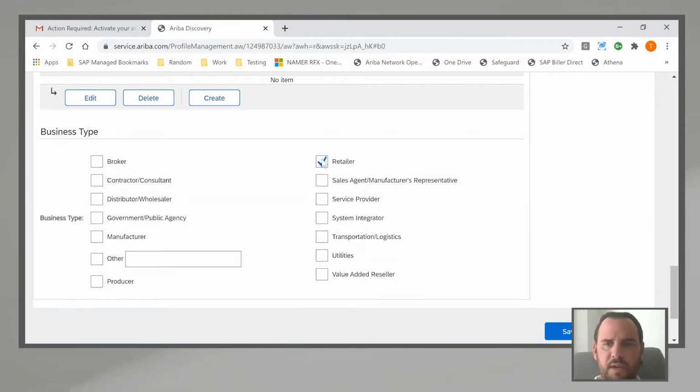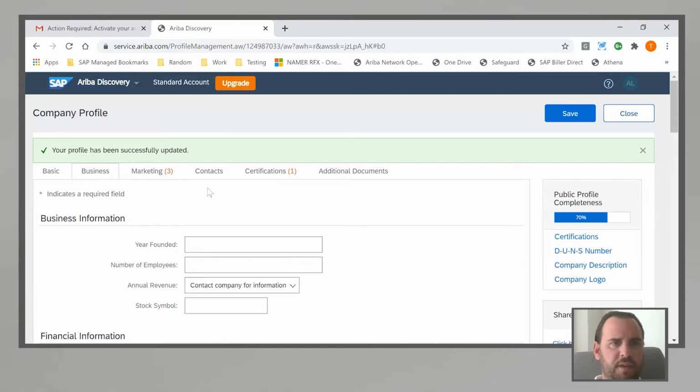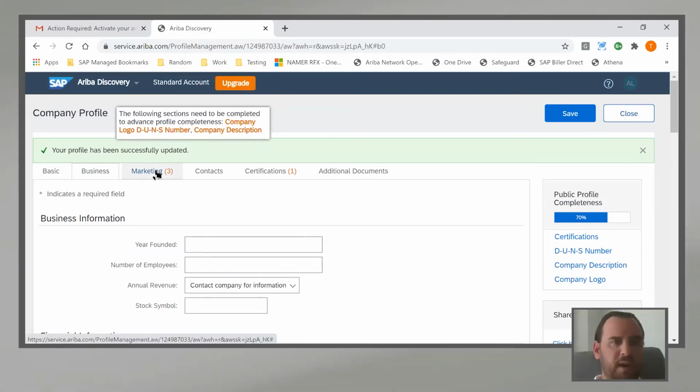Again, we're a retailer, actually distributor wholesaler. I'm going to click Save. Everything's been saved. Moving on to the marketing tab.